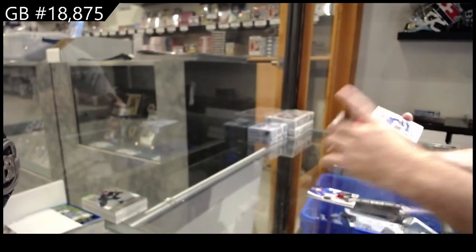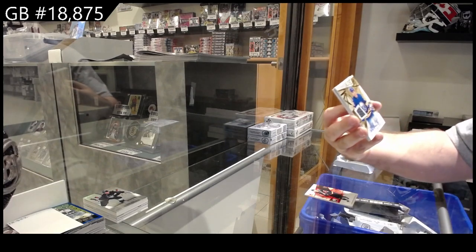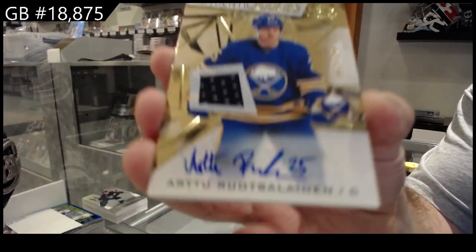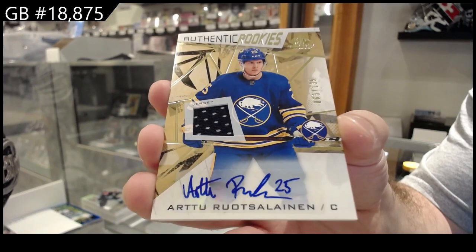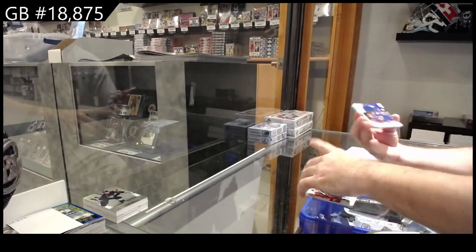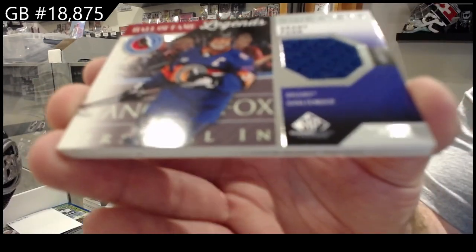McDavid to 205. We've got a rookie jersey auto to 135 of Ruotsalainen, Buffalo Sabres. Ruotsalainen, rookie jersey auto, 135. We've got a Legends Sweaters for the Oilers of Grant Fuhr.